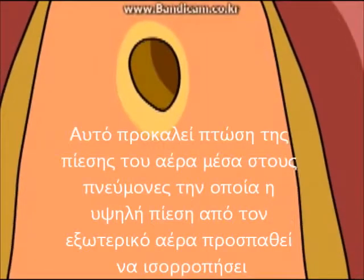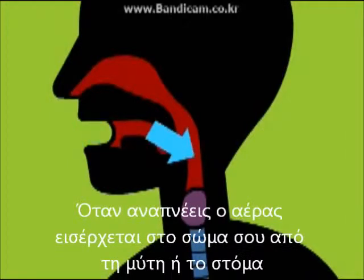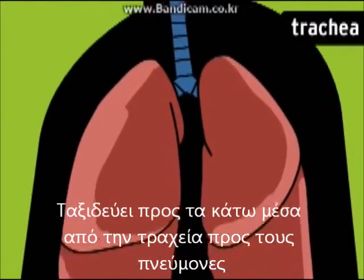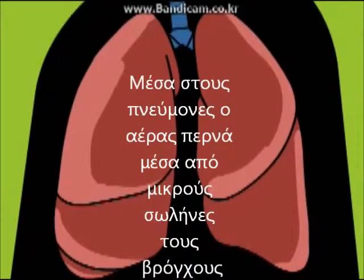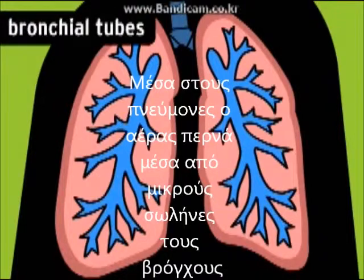Every time you take a breath, the diaphragm contracts and moves downward, and your rib cage expands. This causes a drop in air pressure inside your lungs, which the higher pressure air from outside rushes in to equalize. When you inhale, air enters your body through your nose or your mouth. It travels down the trachea or windpipe to your lungs. Inside the lungs, air moves into smaller and smaller passages called bronchial tubes.